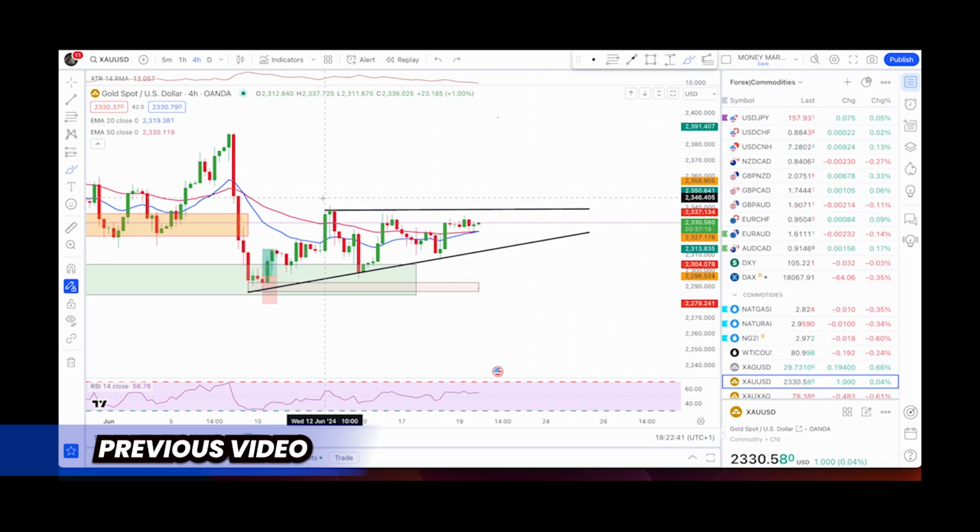Make sure once the price breaks above these highs, only then I'll start to look for my pullback bullish entry. Once we have broken above this high, that is also a good signal that price now wants to push up and continue to push up in a trend.